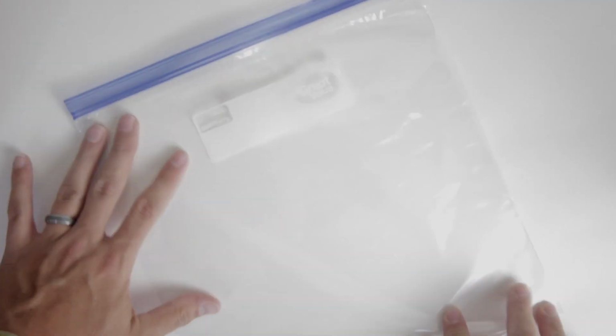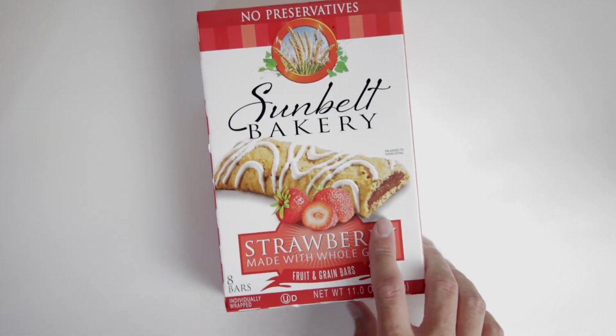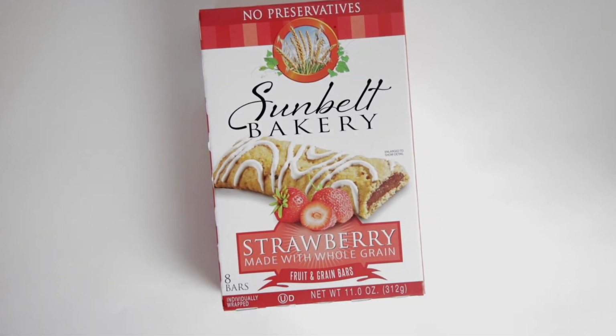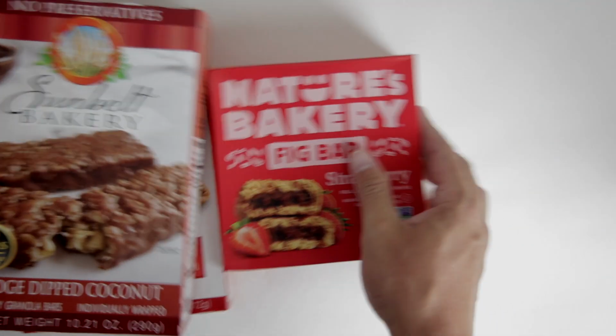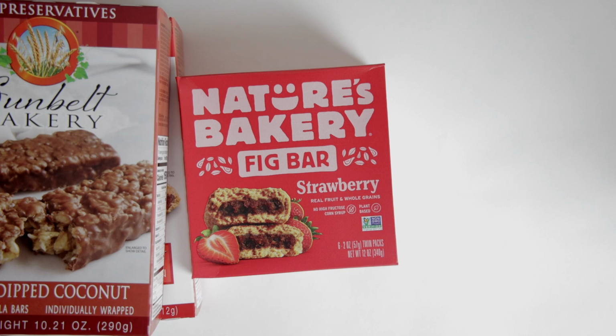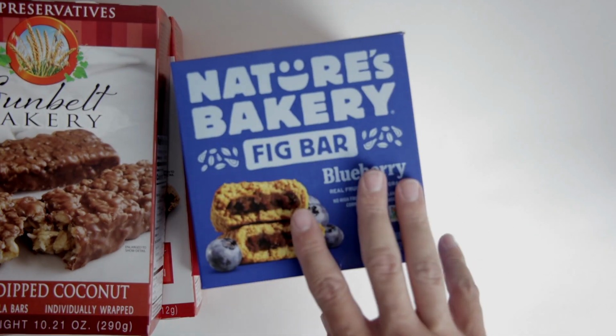1 gallon Ziploc bag that will hold the entire day's worth of food and snacks. So the first category we're going to talk about is breakfast. So here we have some Sunbelt Bakery strawberry grain bars. Same thing, just a different flavor. Some more options include Nature's Bakery fig bars in strawberry and blueberry.